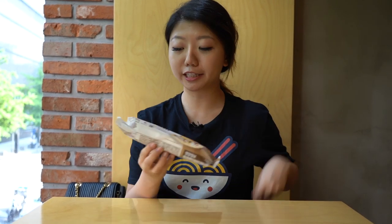The third item on the appetizer menu is this. It is a bulgogi cheese pizza. Now, this is basically a Korean hot pocket. It's like a Friday night when you're watching TV.